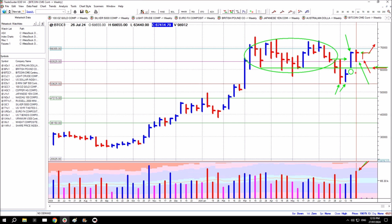But at this stage, the market's done a pretty good job to absorb supply. I would expect a little test for supply early next week, and then the market will respond depending on how much supply is actually drawn out.